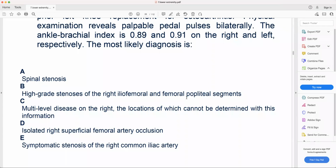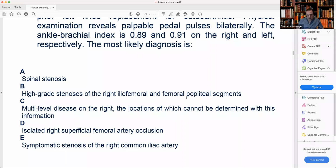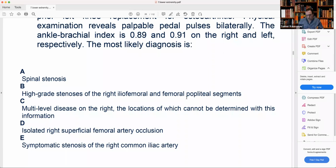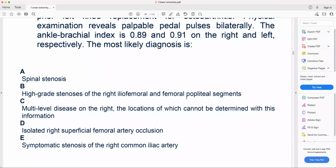Or isolated right SFA occlusion. Also, you cannot get a pulse, you lose it, you are now more distal. Or then this is proximal iliac artery, which is E. So the most probable is a stenosis at the right common iliac. It's very proximal. Even with external iliac, you can't get a pulse, you're going to lose a pulse. So it has to be at the level of the aorta or common iliac artery. It has to be a mild to moderate stenosis to get this picture. Okay, it can be at this level.